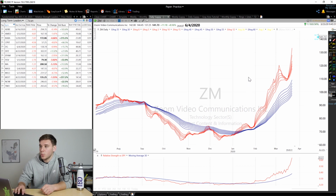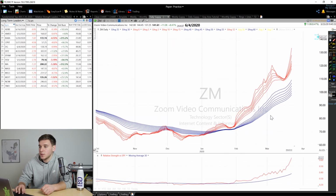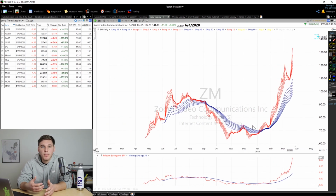If you're not familiar with what this chart is, it's basically a bunch of short-term exponential moving averages in red, and then longer-term exponential moving averages in blue. And this chart does an excellent job of identifying the current trend in a stock. If it's in an uptrend, the red will be above the blue with white space in between. And when it's in a downtrend or going sideways, it will be a blue, white, red pattern, or an unclear pattern.